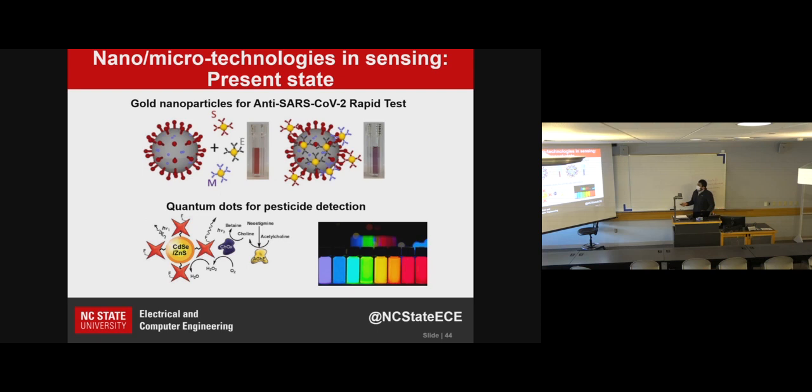So for example, over here, this is a rapid test for COVID-19. You can see, again, don't worry about how this thing works. Just think that if the antigen for the virus is there, then the color will change from ruby red to kind of pink color. Okay, so just by visually seeing the color change, you'll be able to estimate whether that person has that antigen in the blood or whichever sample they're analyzing.